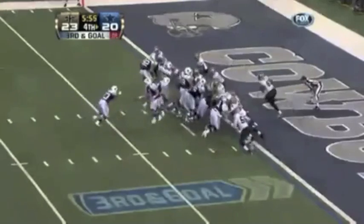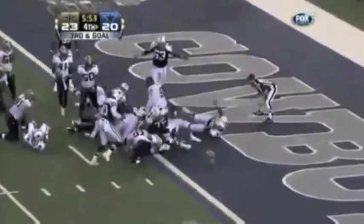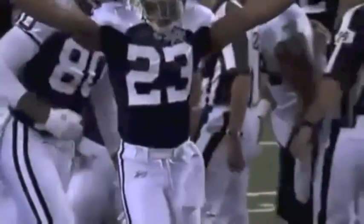Now in the backfield, you look at Felix Jones. I'm glad they're going to give him the ball and make him the bell cow, because he is a touchdown waiting to happen. Big playmaker in the backfield. And they also add DeMarco Murray from Oklahoma, another speedster. You team him up with Tashard Choice, and they have a trio of backs that can really run the rock.